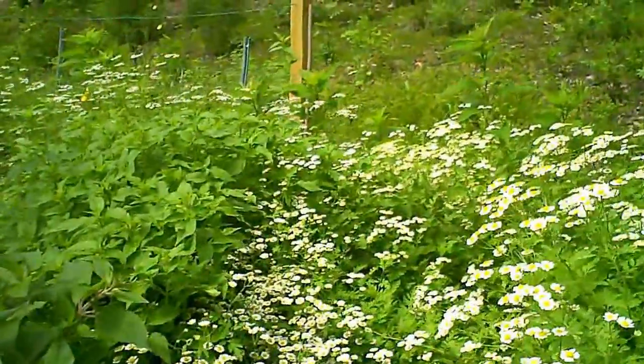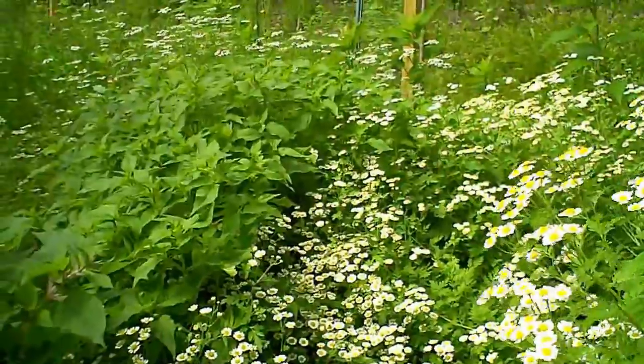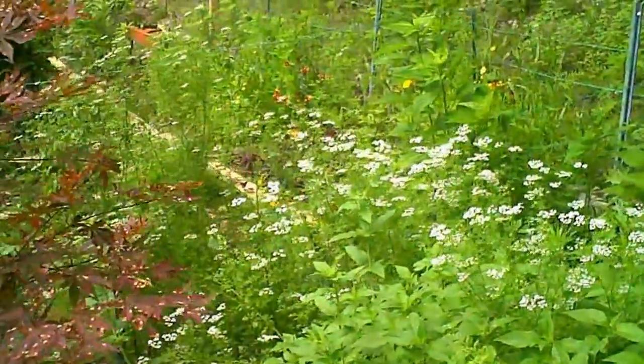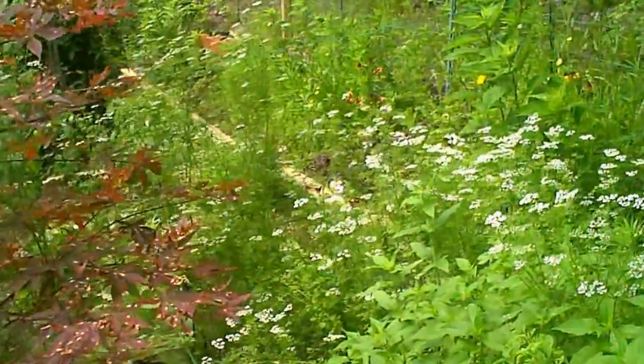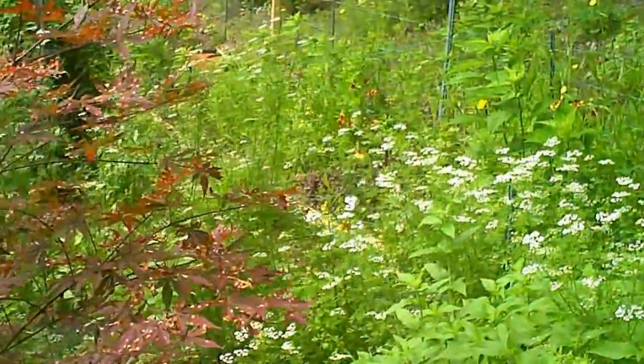And then the bee balm is, again, back here in the back, certainly will be blooming soon. And then behind that is this wonderful cilantro that has come up, and it's just a pretty white flower. Really enjoying that. So let's go in the garden and see what's happening.